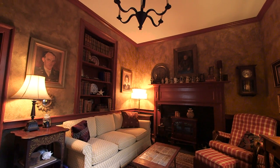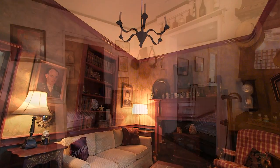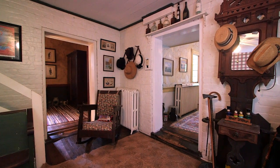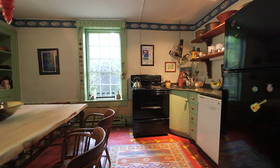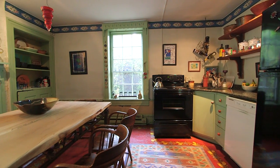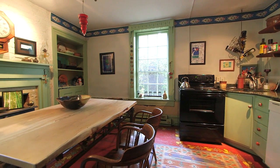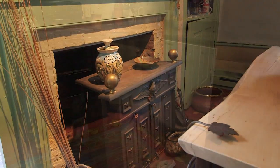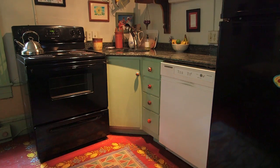The kitchen that is now part of the house is connected by a central space that also opens into a laundry room, a half bath with a pedestal sink, and the den. The kitchen features granite counters, a corner stainless steel sink, a hand-stenciled floor, and a fireplace with a wood stove. Kenmore and KitchenAid appliances are found throughout the kitchen.